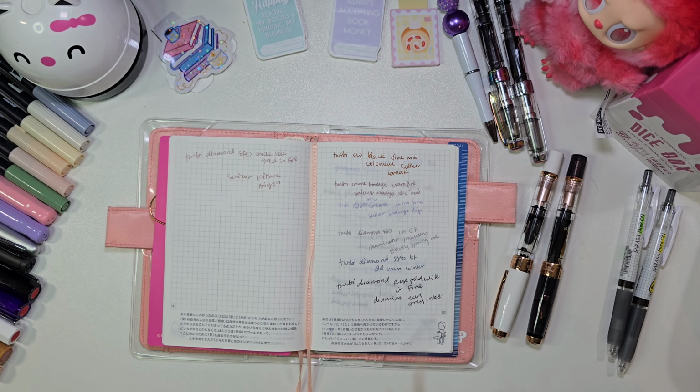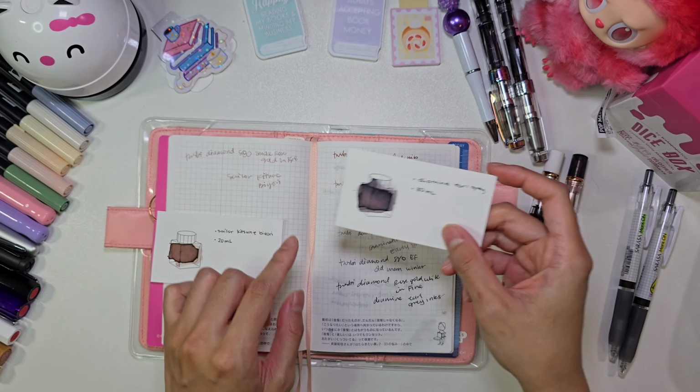And let me pull out the swatch for those. So this is Diamine Earl Grey.